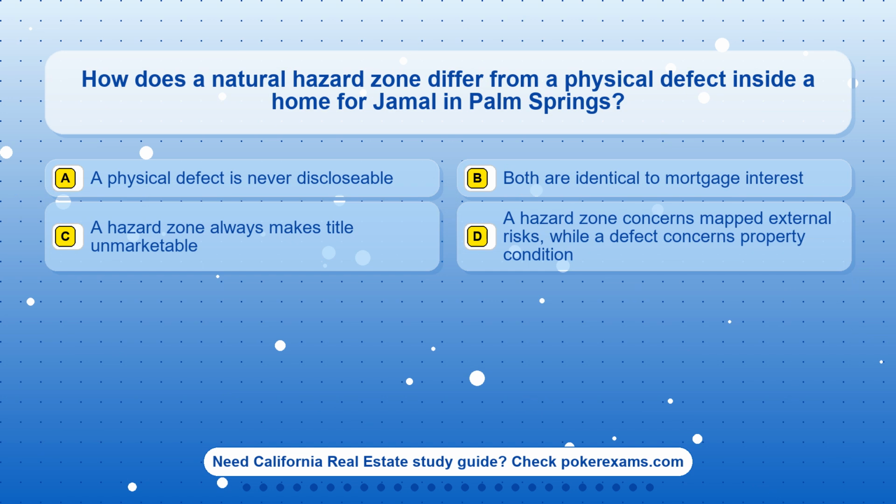Question 16. How does a natural hazard zone differ from a physical defect inside a home for Jamal in Palm Springs? Option A. A physical defect is never disclosable. Option B. Both are identical to mortgage interest. Option C. A hazard zone always makes title unmarketable. Option D. A hazard zone concerns mapped external risks, while a defect concerns property condition.